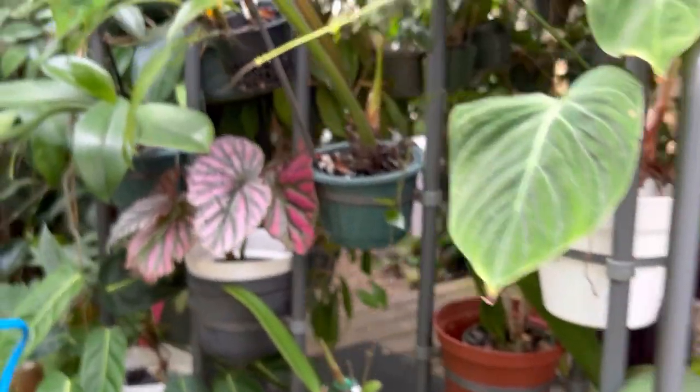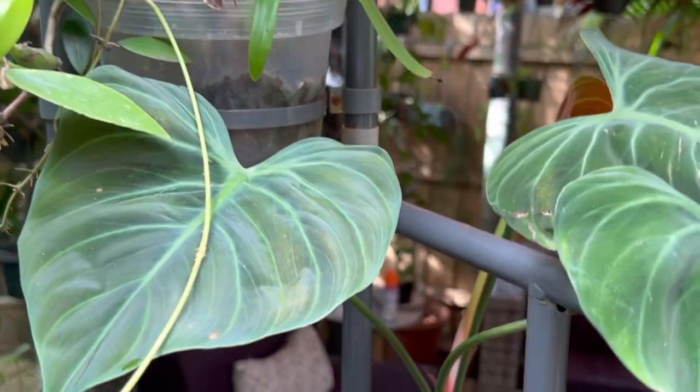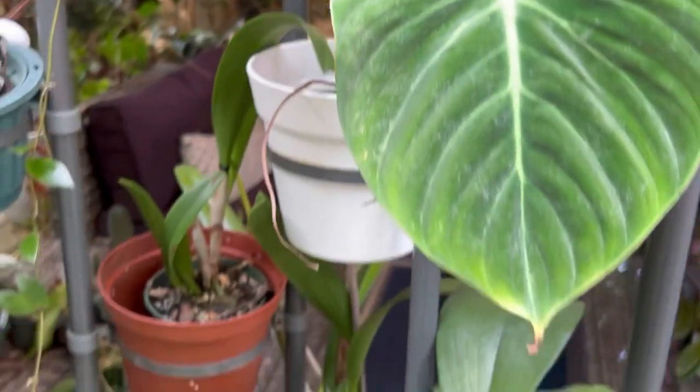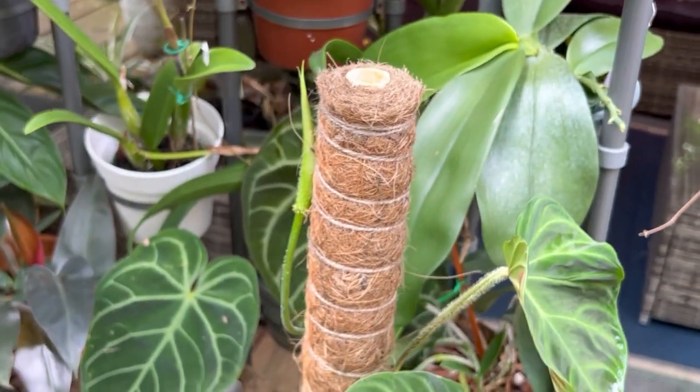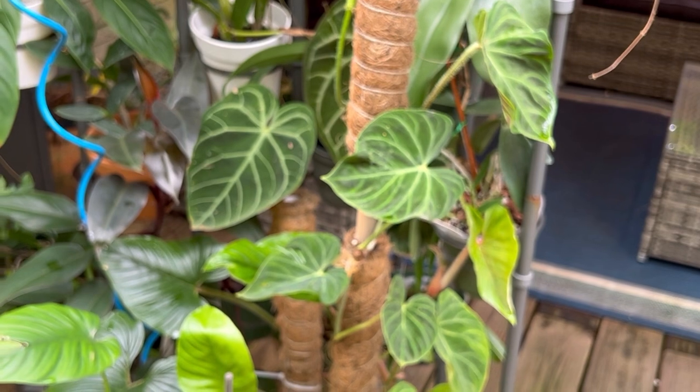Even the philodendrons really haven't stopped growing out here because the temperatures, like I said, have been so warm. So let me pull out some Hoyas and show you what they're doing.